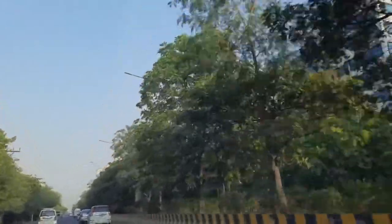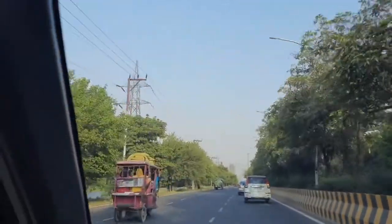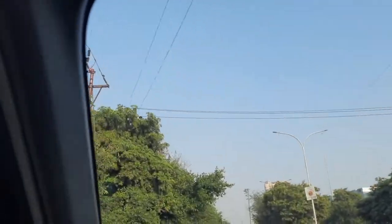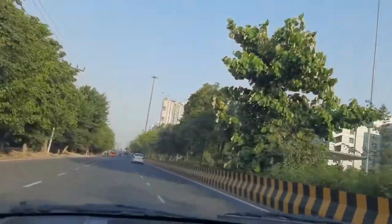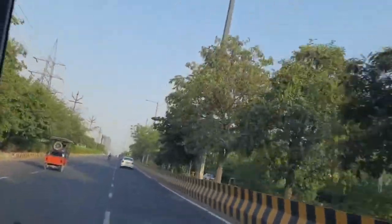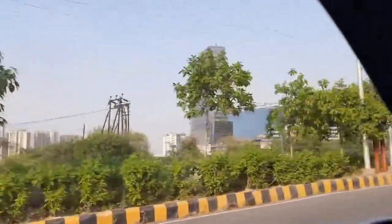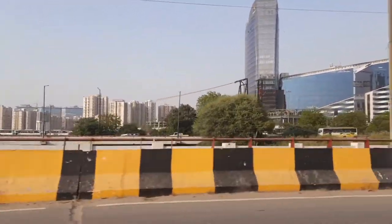See the stellar building I was talking about. The tall building that you see is in sector 168. It's an adjacent sector to sector 135, and this is the first adjacent commercial sector to 135. So the people who are working in these corporates prefer to stay in this sector, or opposite to that is sector 137, where 9 developers have already delivered their projects.